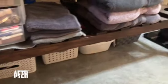So now I'm just going to go into showing you the afters, and you may not be able to see a really huge difference, but to me you can, and honestly, just giving everything a good wipe down, you are getting more than you can even see. There's way more dust that I got than what you could see even before.